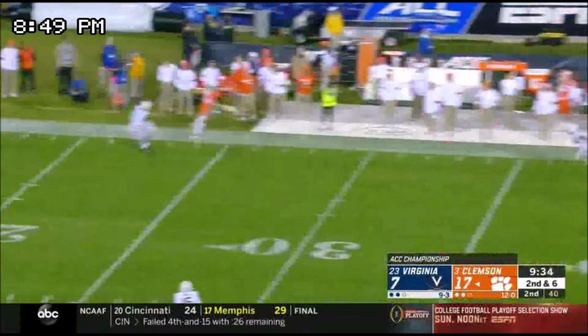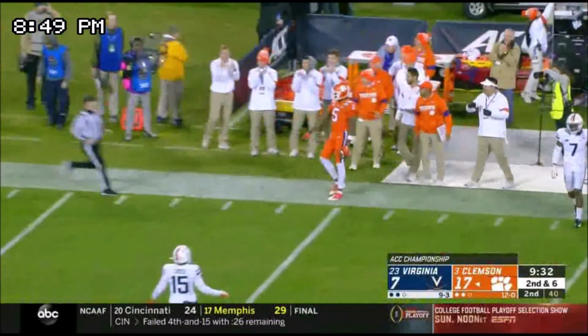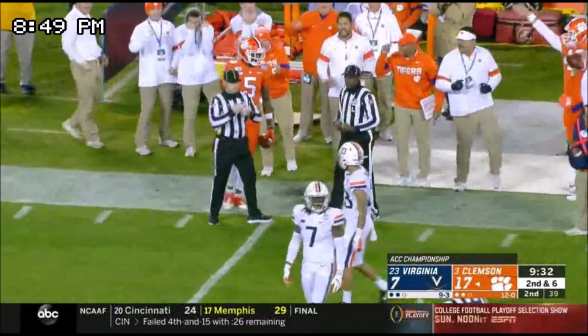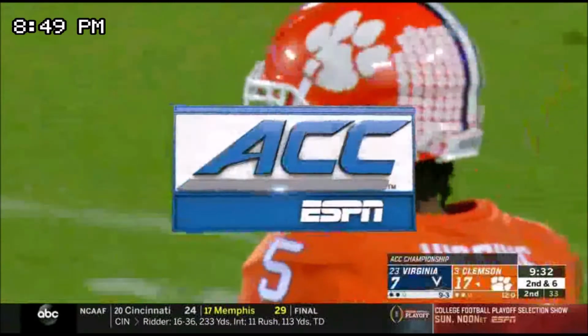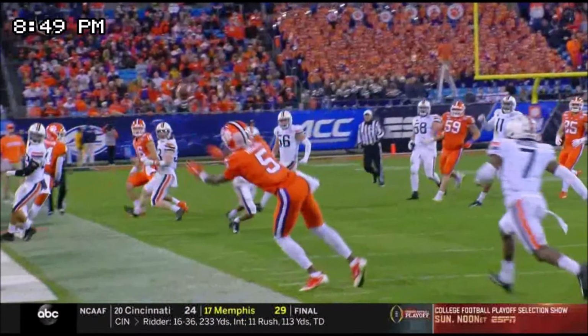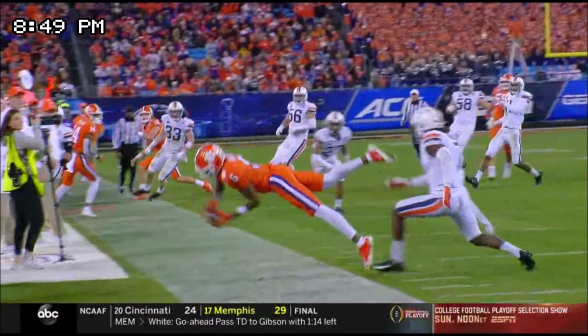On the run, throwing. See if they're calling that a catch. They're calling that a catch. He was very close to the line of scrimmage when he released the football. Oh my gosh, watch this catch from T. Higgins. I mean, 6'4", reaches all the way out. That's unbelievable.